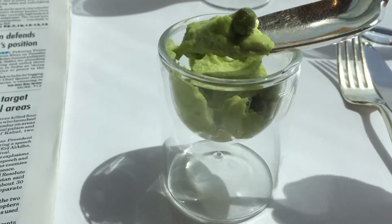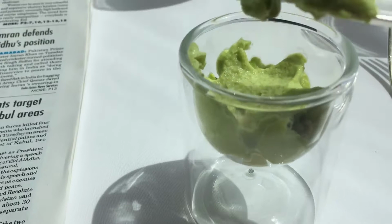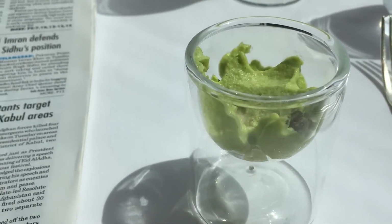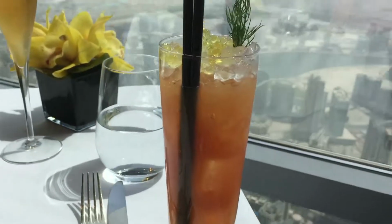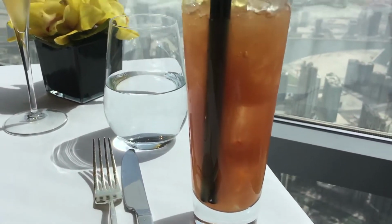Here comes my first course. It's called an amuse-bouche, and as you can see, it's a lovely pea-made type of, I suppose, a mousse. But it's much lighter than a mousse. It's almost a foam with peas in it. And here comes my passion fruit mocktail. Yum.